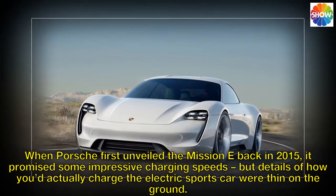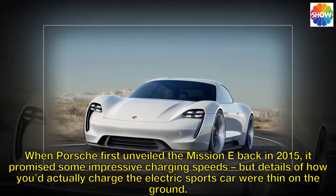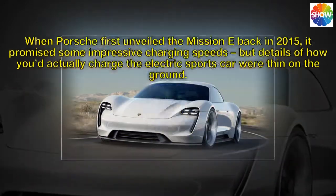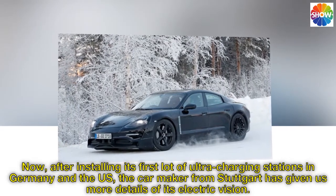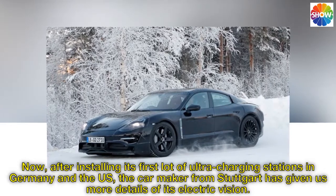When Porsche first unveiled the Mission E back in 2015, it promised some impressive charging speeds, but details of how you'd actually charge the electric sports car were thin on the ground. Now, after installing its first lot of ultra-charging stations in Germany and the US, the car maker from Stuttgart has given us more details of its electric vision.